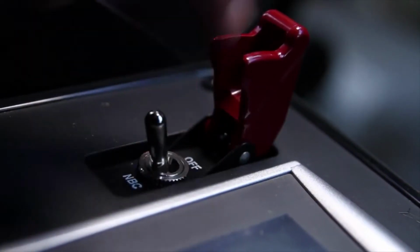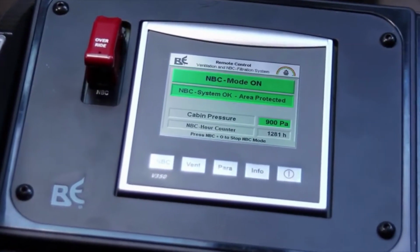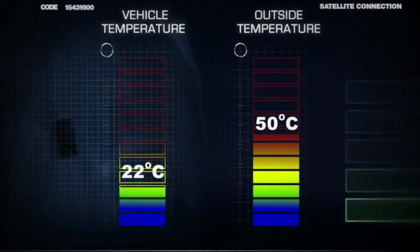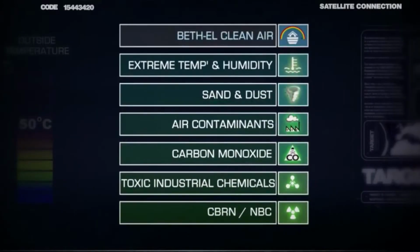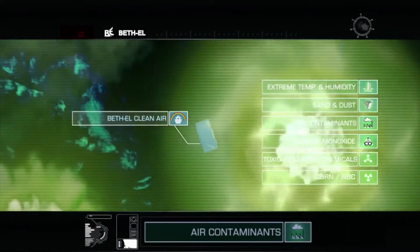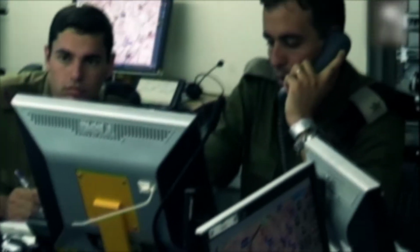Complementing the physical protection are life support systems, including air filtration and conditioning, maintaining a fresh, uncontaminated environment for the crew and passengers, even under biological, chemical or radiological attack. Cyber protection is a new aspect of survivability, preventing the exploitation or disabling of computerized, connected combat systems.